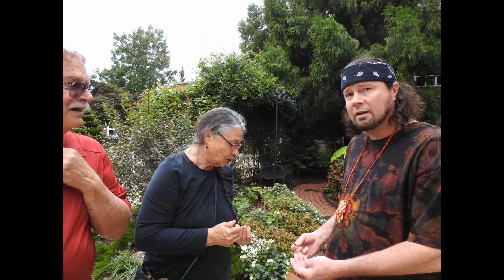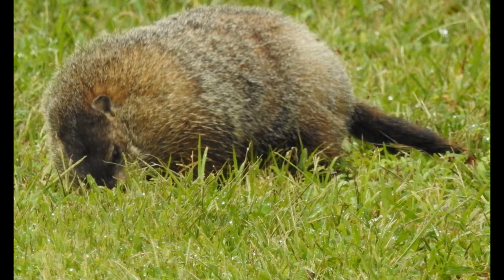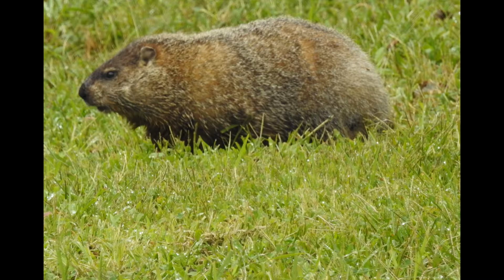He knows the right names of so many of the flowers. Oh, that's great. And here's another expert. He knows what's tasty on the ground. Groundhogs are plentiful this year, and I've got them in my yard. I bet you've got them out there where you live in the country too.